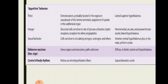Now when it comes to the body rhythms, retina is the main source point, and that comes via the retinohypothalamic fibers, and the fibers from the retinohypothalamus reach the suprachiasmatic nuclei and it controls or regulates the particular aspect of body rhythms.